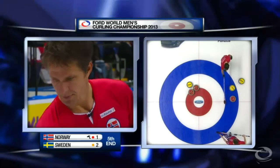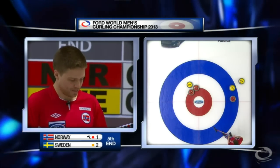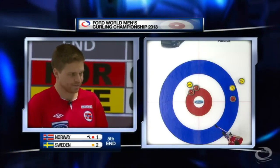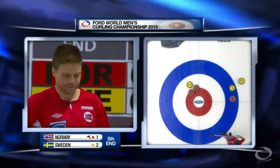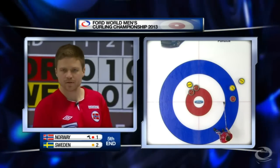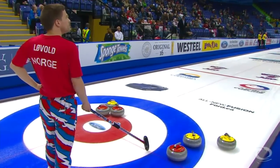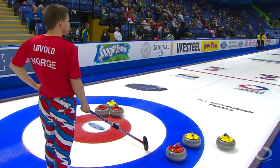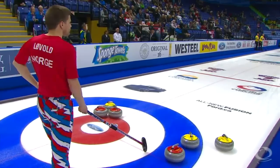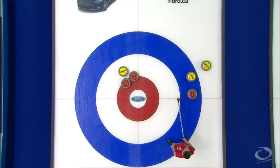Like Paul was doing a little scouting there himself, looking in on other sheets. Well, that's what I've been doing most of this week here. I'm with the U.S. curling team in the stands, and my job is to scout the opposition, see what I can see, any weaknesses, any strengths, and report to the team through the coaches, possibly help them in any game situations.